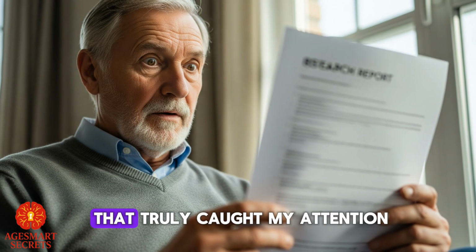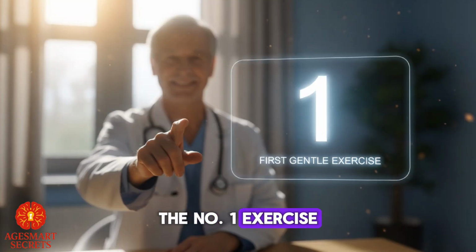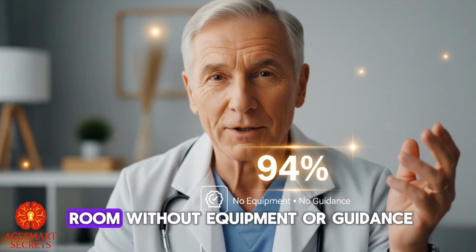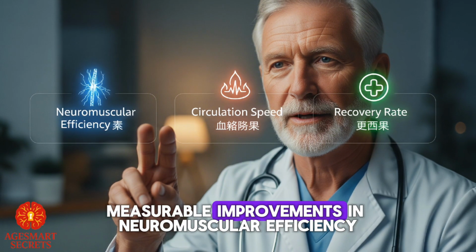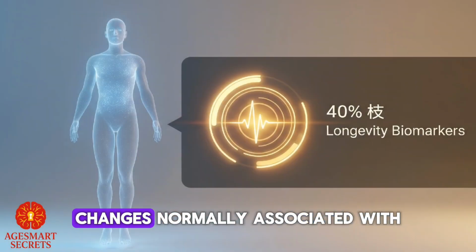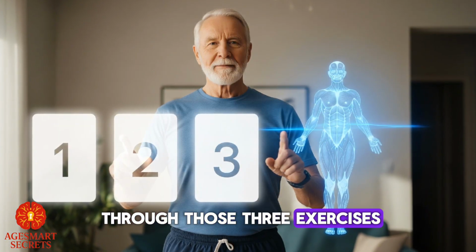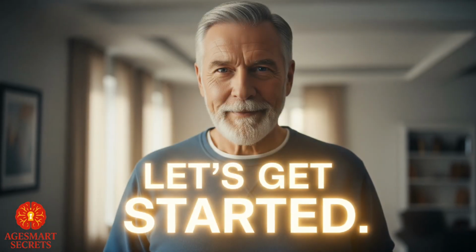But here's the part that truly caught my attention, and why everyone over 50 should hear this. The number 1 exercise in the program was so gentle and so natural that 94% of participants could perform it immediately, right in their living room, without equipment or guidance. Yet this single movement triggered measurable improvements in neuromuscular efficiency, circulation speed, and recovery rate, changes normally associated with a 40% boost in longevity biomarkers. In today's video, I'm going to walk you through those 3 exercises and reveal the science behind why they work. Now, without any further ado, let's get started.